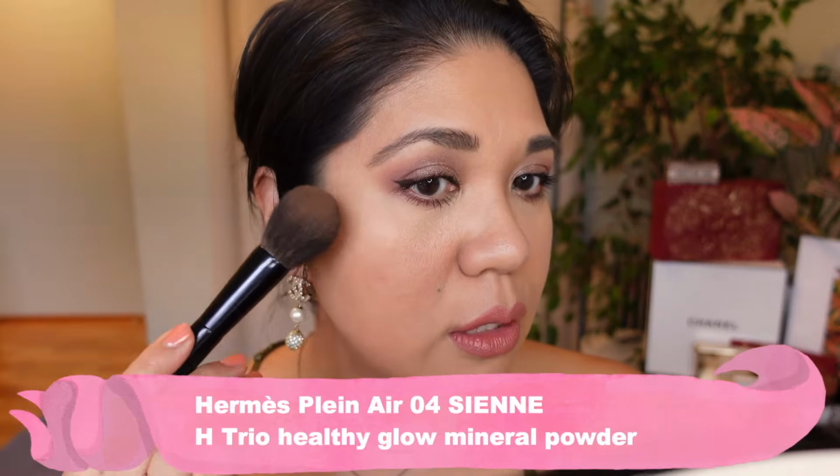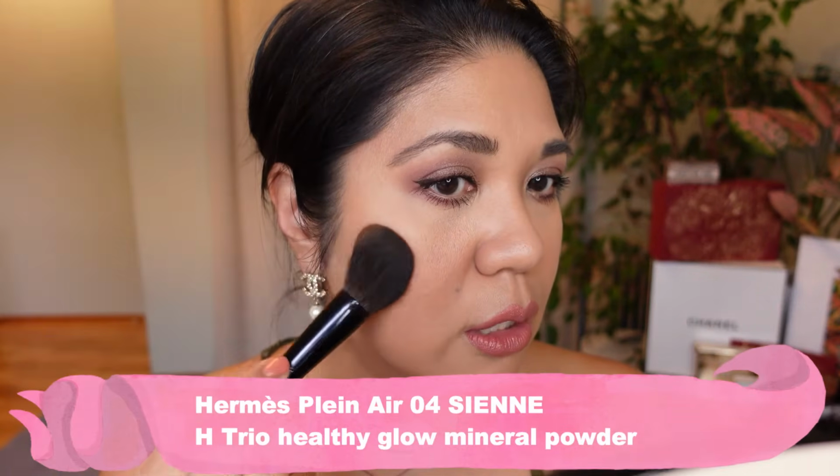So the mirror is nice and big, but it's not as big as I would want since I'm doing my face. I'm actually going to grab my Chanel mirror for my bronzer, which I love. It's huge. This is the color 04 Sienne, and just start to gently tap it.